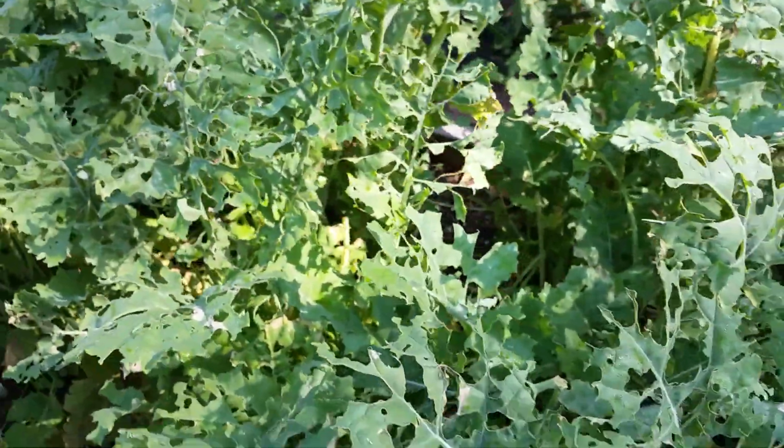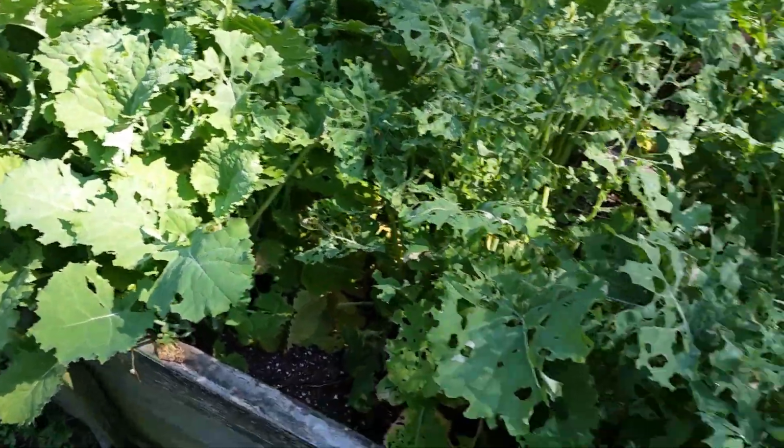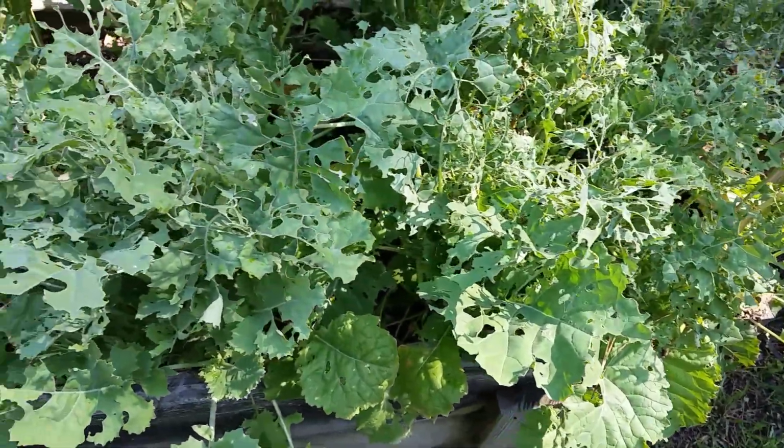So sometime this week, this bed or box will probably be cleared out, and I might experiment in planting beans in this bed.